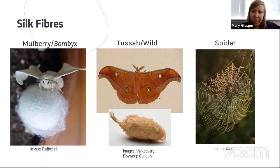It's just different. And I included spider silk here as well. I'll talk about this towards the end of the presentation. I could talk at length about spider silk, and I have done, and we can share a link to other talks I've done on this if you're interested. I included spider silk here just because it's a material that researchers are really interested in.